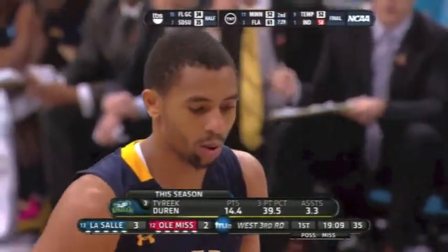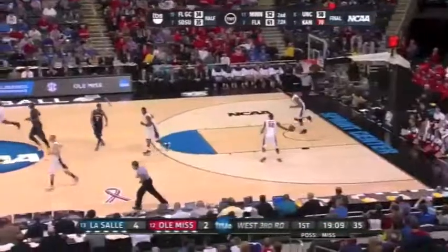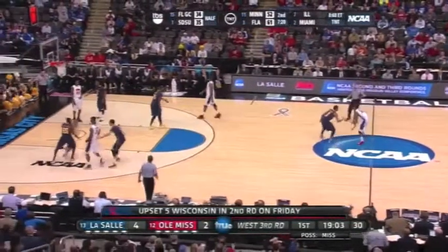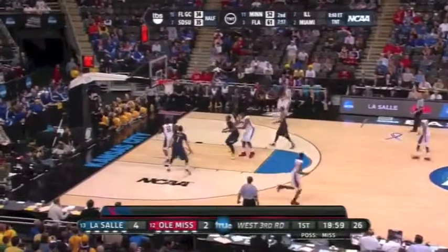And do you see the numbers for Tyreek Durham? He and Galloway are the 2 best players on this team. But to this point in the tournament, Duran is just 2 for 13 from the floor. So that was important to get him a couple of free throws here early, try to get him off to a good start. Henderson.